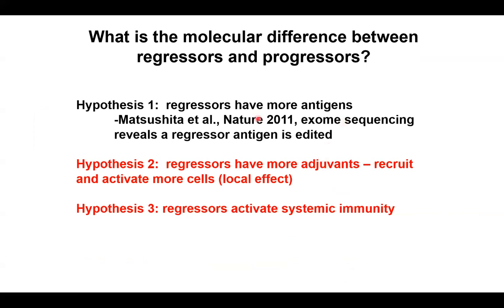And of course, we want to know what are the molecular differences. There are lots of papers published, especially from Bob Schreiber's lab, on how regressors have different antigens that can bind to and be presented by MHC class 1, and the antigens can be edited. Checkpoint blockade can also edit these antigens and reveal more antigens. I want to talk about 2 stories. One is that regressors have more adjuvants. This is published, so I'll go through it quickly. And then the other one is that regressors secrete these special extracellular vesicles.